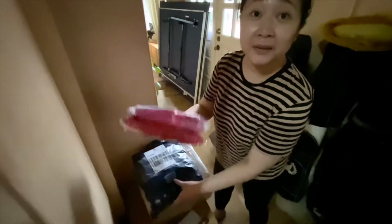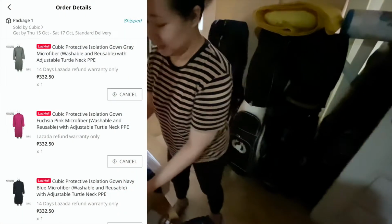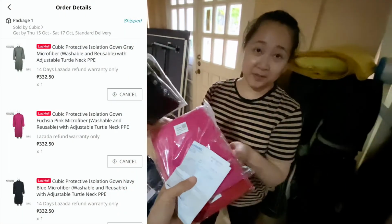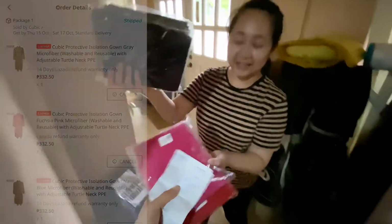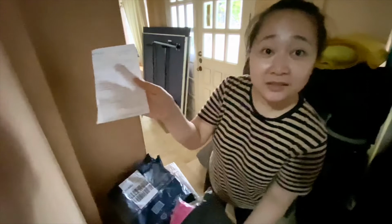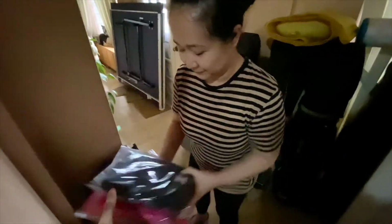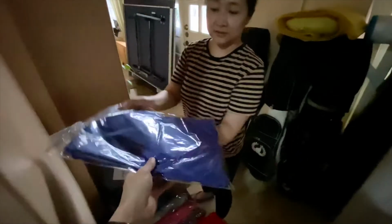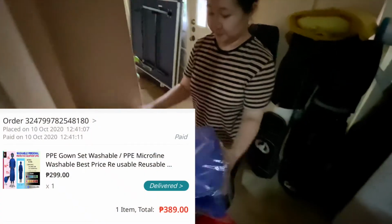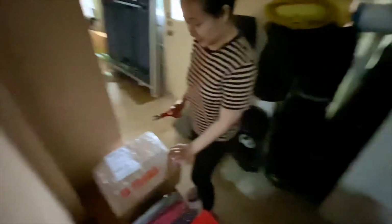What's that, Mommy? PPEs. Oh, our PPEs. So we ordered PPEs. This is for Daddy and this is for me, of course. So how much is this one? Here's the receipt. 1,301 for four. So for where we bought this, link natin. Oh, PPE again. This one is for our secretary, Ate Mario. Kailangan syempre si Ate Mario rin may PPE.